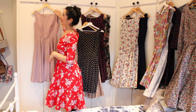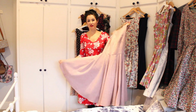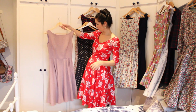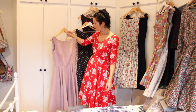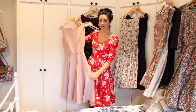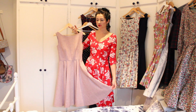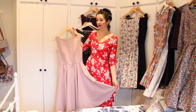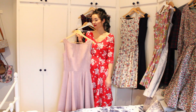This one, the last one, this dress I made for the launch of our Islington shop. So she will always be special to me because this is what I wore when I launched Islington. I made it out of this pink wool. We launched Islington in November 2014. And this pale pink went really well with the colour scheme at Islington.